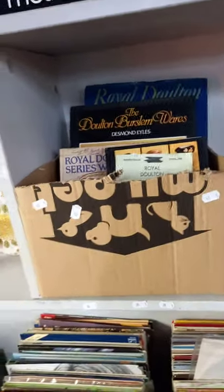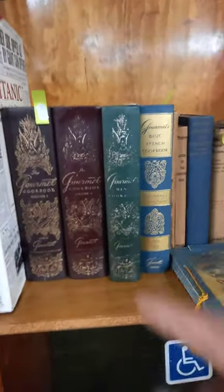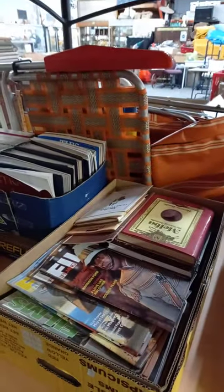Little 1:24 scale sports cars, ceramics, nice collection of Dalton reference books, records, wooden carvings and other bits. Italian ceramics there, and up the top. Collection of books are nice, including the gourmet cookbooks, train windows. Little paintings with a little box of badges and things as well. What else have we got? Four boxes, all lamp making parts, heaps of these crystal droplets and chandelier parts and stuff. Big lot of magazines and some fold out retro chairs, light shades, little retro lamp and a little twin branch anodized one.